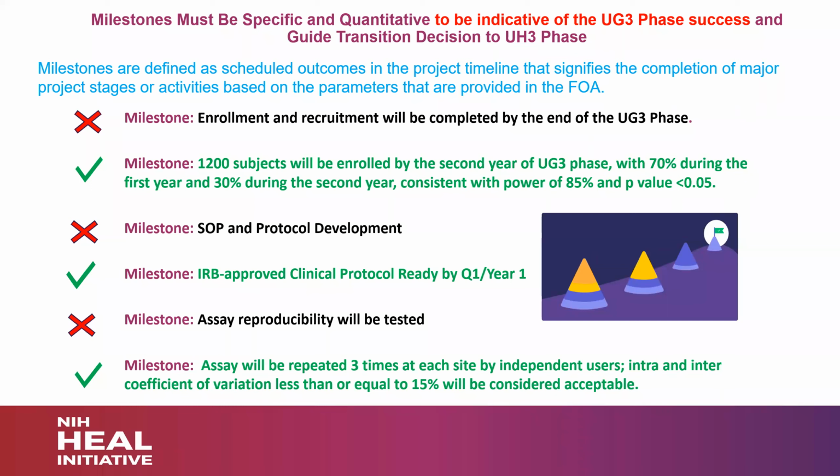To facilitate the transition from UG3 phase to UH3 phase, the project must successfully meet predetermined go or no-go milestones. The transition reviews will be conducted by program officials considering milestone achievement, project feasibility, funding availability, and alignment with HEAL program priorities. When discussing milestones, it is essential to differentiate between effective and ineffective ones.